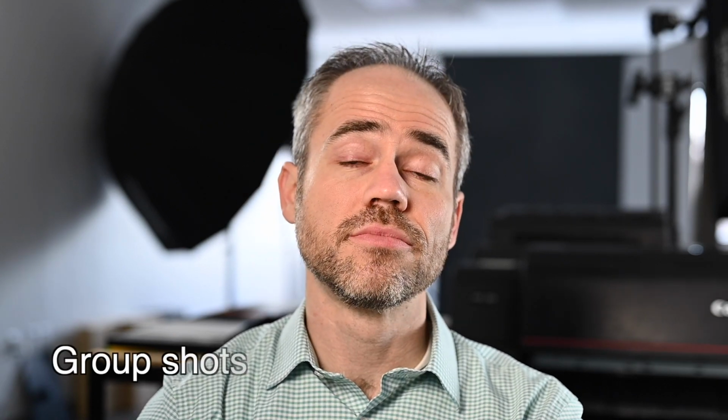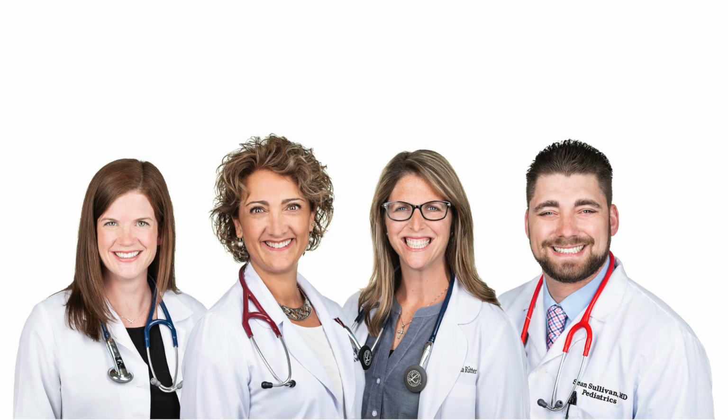Group shots. Do you need one? Something to consider. Group shots done well do take some time, so make sure everybody's on board and willing to play along a little bit. To put together a good group shot, because everybody's going to have to be posed individually and it's going to take some setup time, certainly more than a couple of minutes. Another thing we can do is a composite group shot.